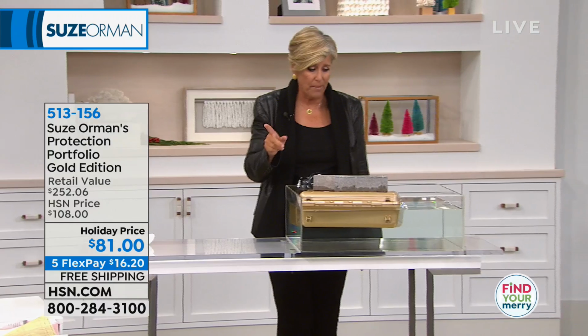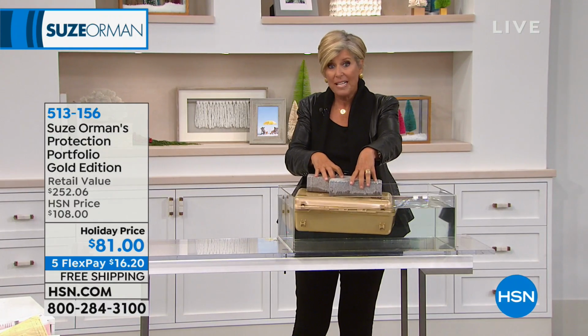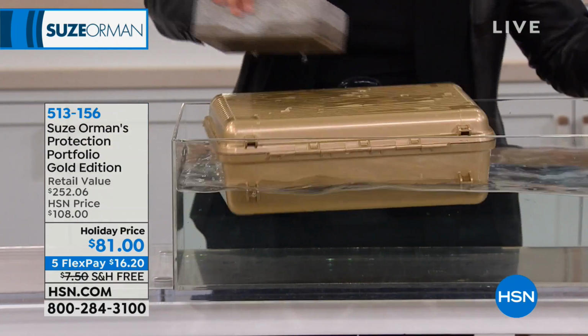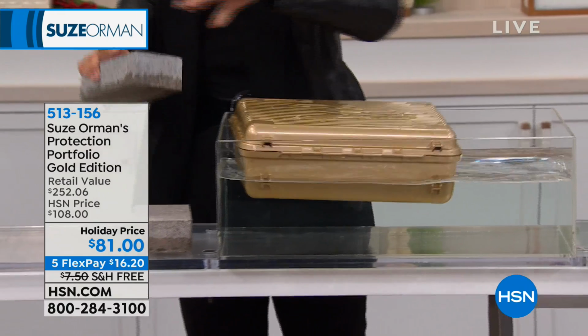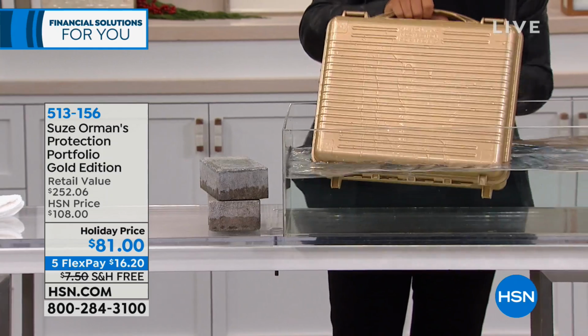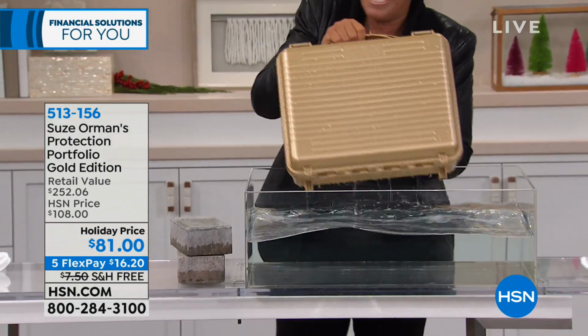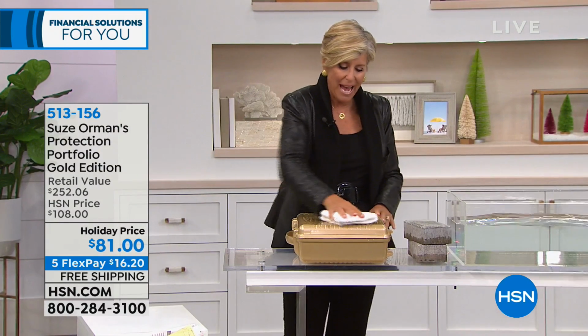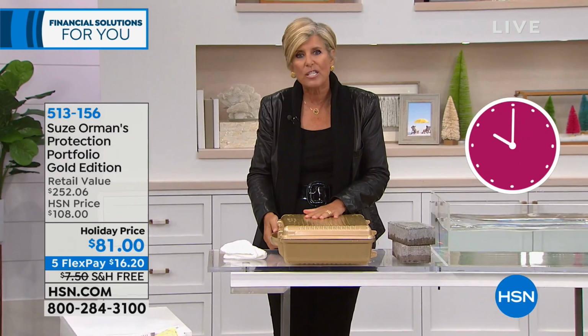Now, briefly, I'm just going to go over here and again show you why this box is so important. It's actually been up here for hours, since before I came over. Again, these are not light bricks. These are heavy bricks. The reason you need something like this to keep your paperwork in is because when it comes to your must-have documents, you have to show them the original. You cannot have a copy. It has to be the original one.